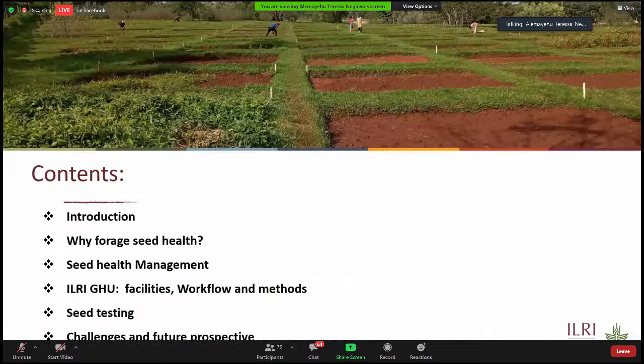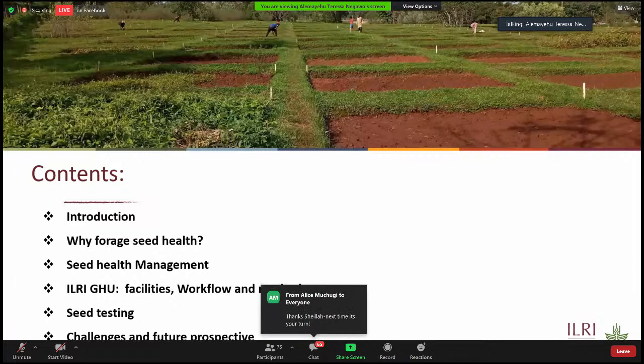I will introduce you to some of the gene bank information. And then I will touch on why forage seed health is important, and then see how we are doing seed health management. And then I will present the ILRI GHU facility workflow and methods. And I will then go to seed testing and some of the challenges and future perspectives in our GHU team.